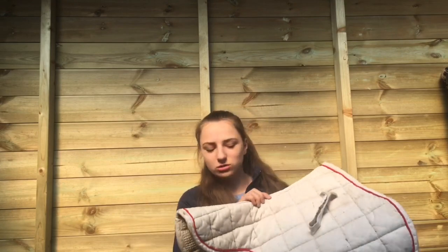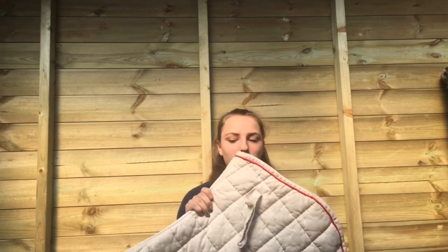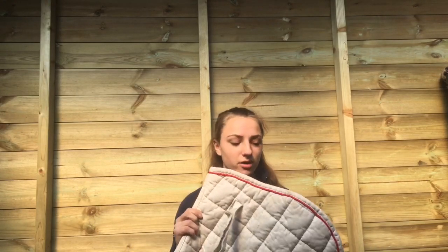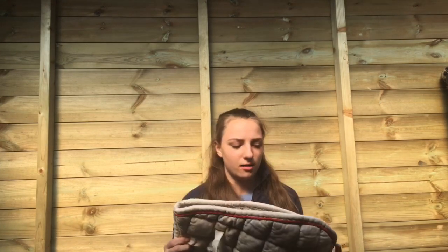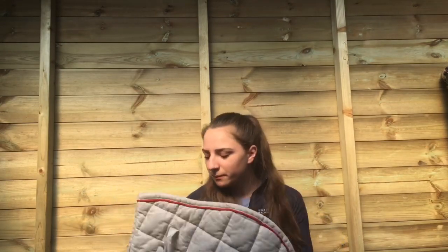Then I have this white and red GP from Thurgood. This one's really quite old, but I really like the red piping along the side. It's a little bit more fun. I use this just as another GP kind of saddle pad if I'm going for a hack or if I'm just doing general schooling. But I used to use this a lot more a few years ago when Kiva had a different saddle and it just fit it a lot nicer.